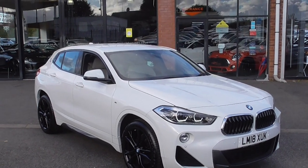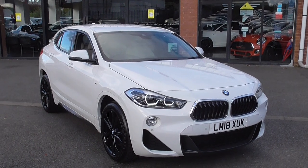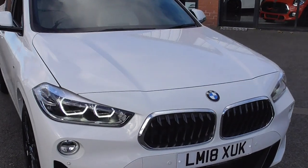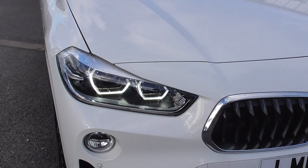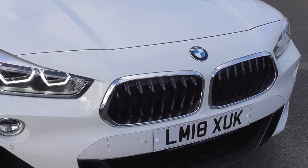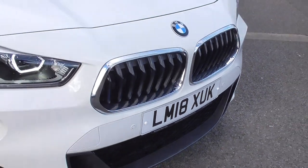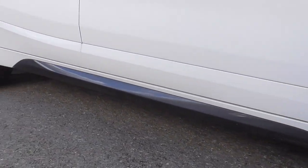Inside we've got that really special light interior, which I think just sets the car off beautifully. But looking around it, it's the 20i M Sport model, then gives you those lovely LED daytime running lights. We've got lower fog lamps, front and rear parking sensors. Then we also get a lot of mineral grey detailing. So on your lower splitter, that's in the mineral grey. We've also got that on the side skirts.